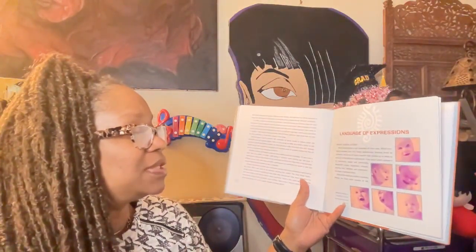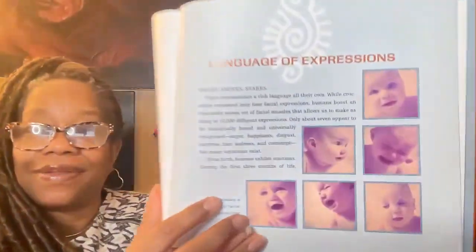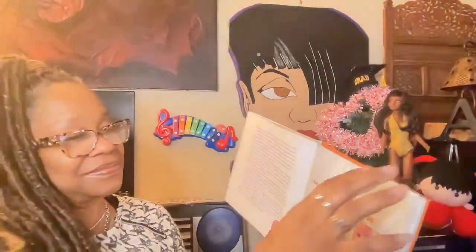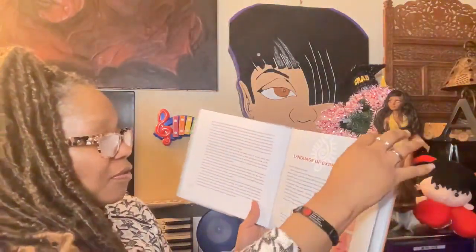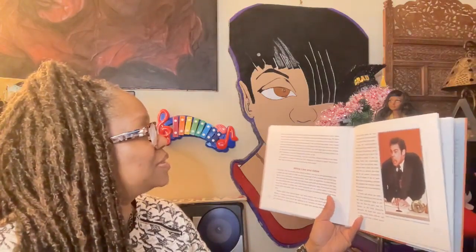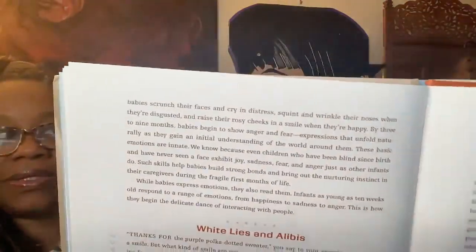From birth, humans exhibit emotions during the first 3 months of life. Look at this baby here with all these different emotional faces. Babies display a variety of facial expressions from birth. I knew they had to put Jim Carrey in this book. He and his facial expressions are a mess. That means funny to me. Babies scrunch their faces and cry in distress. They squint, they wrinkle their noses when they're disgusted, and raise their rosy cheeks in a smile when they're happy. So you can read on.